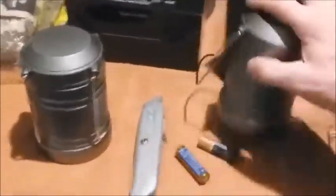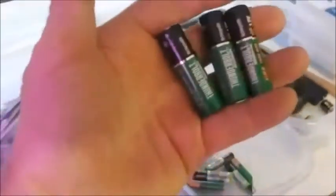I'm going to do a test. This didn't come with batteries. Batteries not included. And I'm going to see how bright these things are. I got batteries. What the hell? Let's see. Where's my batteries? I got tons of batteries. Let's use these. These are rechargeable. If I'm not mistaken, I got this off of Wish. Let's see how well they work.